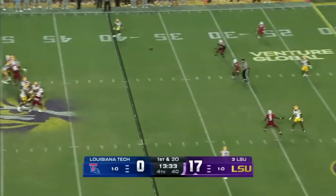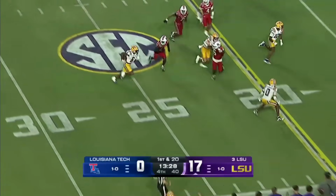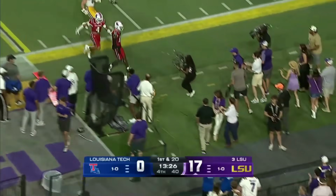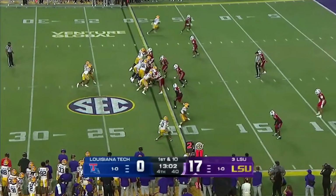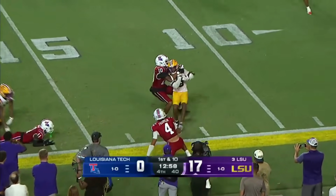Nussmeier throws, risky pass, and it pays off. Caught by Barryon Brown, bounces it outside. This 4th quarter on this drive for Nussmeier. Slings it, bubble screen. Thomas.